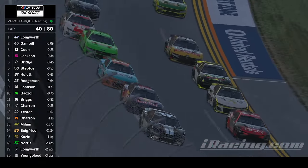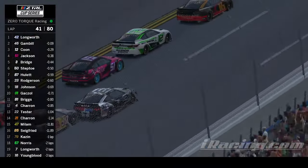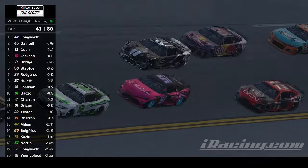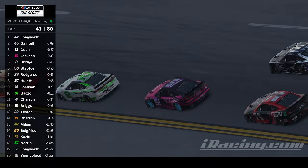Here comes the 3 car. Talk about needing stage points. Here he comes. Whoa! Tried to split it 3 wide middle to Jason Steptoe. They almost caused a crash. Daniel Jackson went up high, almost caused another crash. Jackson with a big run.